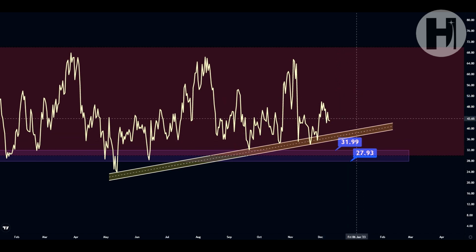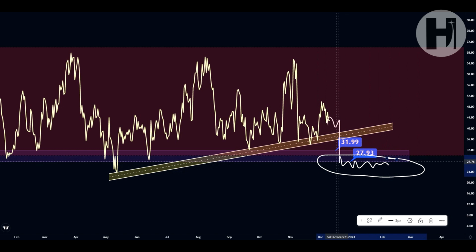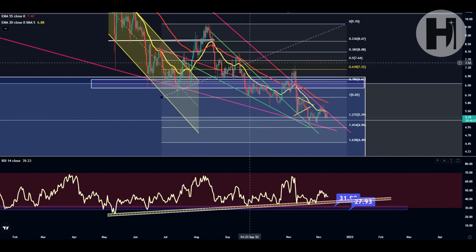However, if we see some sort of a black swan event, something unforeseen happening, and obviously all the financial markets are going to be crashing if that happens. In that scenario, you could be looking at buying opportunities all the way back down below the index of 30 here. So if you're somewhere below the red box, down here, you're lucky if you catch Polkadot at these levels on the RSI. You are a lucky person and you should be dollar cost averaging, in my opinion. Not a financial advice, however.